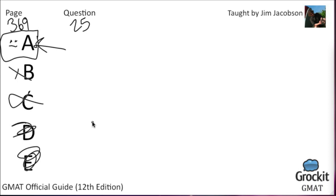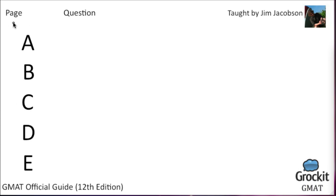Okay, on to a new passage. Finally, done with the snakes. We're on page 370. Question number 26. And as before, I will give you a few moments. This one's a relatively short passage, so it'll be right around 4 minutes, a little bit less probably. So go ahead and start. I'll take notes while you read.